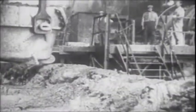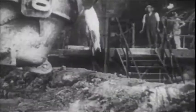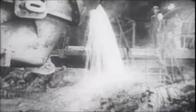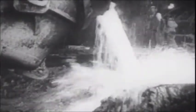Here they're going to dump the ore into a mold. This was done right on the floor. There it goes into one of the molds.